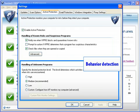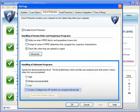It can be tuned to be very sensitive to potentially dangerous behavior by being set to high. However, that setting will result in potentially numerous problems as you work on your computer. We recommend keeping it at the medium setting. You can also configure VIPRE's behavior detection in the custom settings. We only recommend this for advanced users.